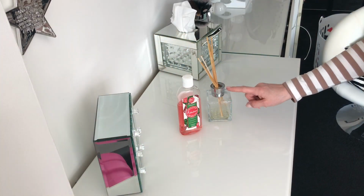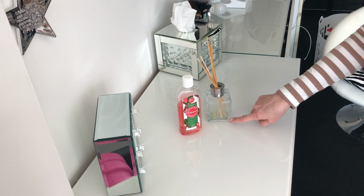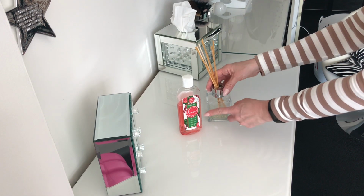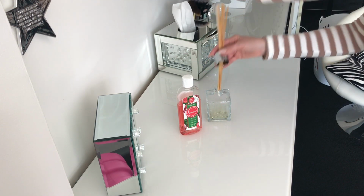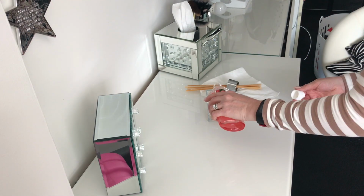It's also really good for bringing reed diffusers back to life. So this has already got sort of a rhubarb smell in there. So I'm going to just put a bit of Fabulosa in there just to bring it back to life a bit, because it doesn't smell very strong anymore. So I'm just going to put a little bit in there.